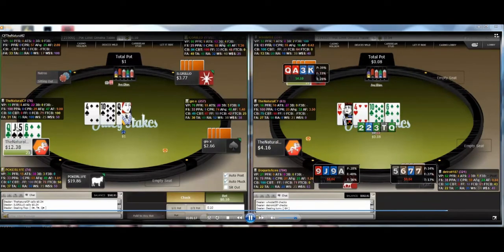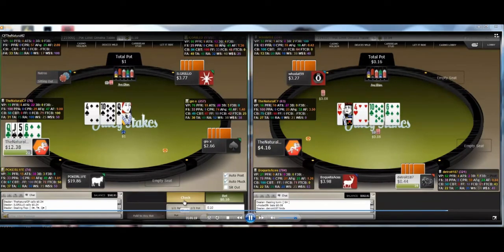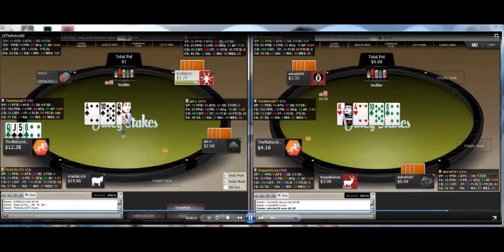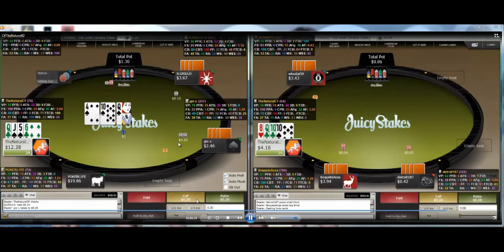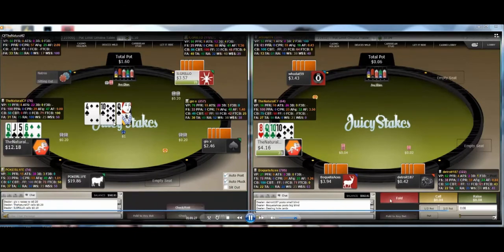I think this isn't bad. 5-6 Jack Queen double suited, connected cards. I do end up flopping the Jack high flush. It's only the 3rd nut flush. So I call, but I don't want to just start piling money in.